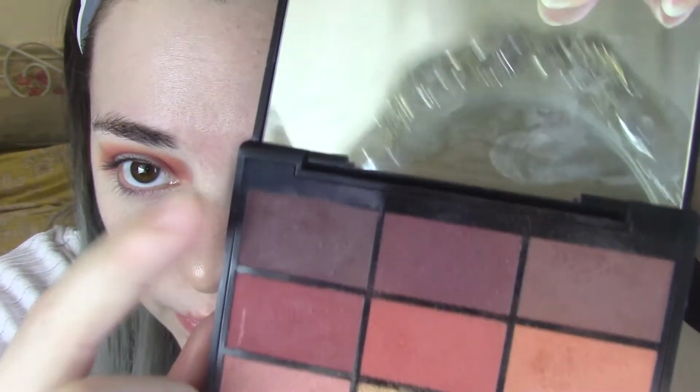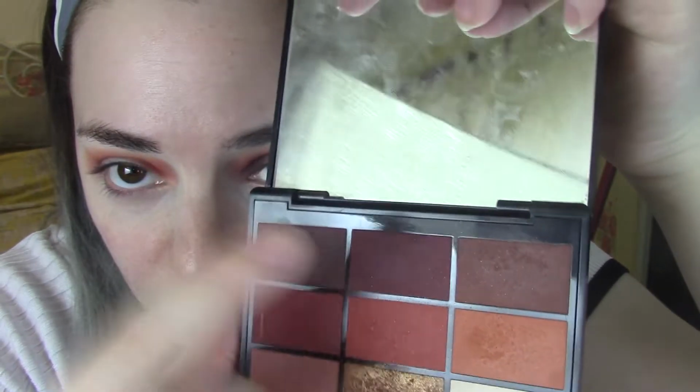Okay, and on the Gosh side, we're using this dark brown shade, and then the shade next to it is the equivalent of the dark red shade, if that makes sense, and doing the same thing.